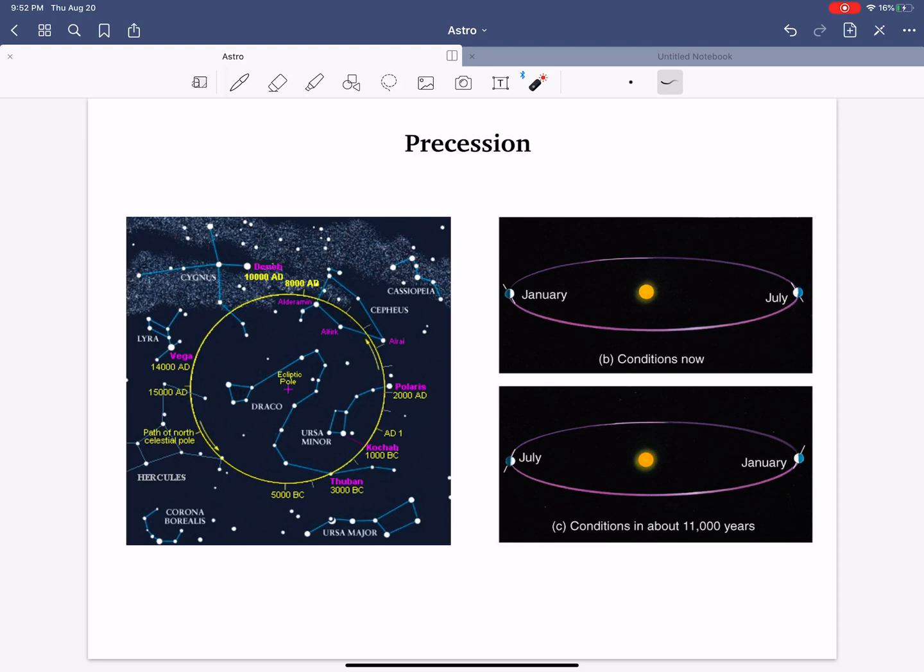And this incurs some interesting effects as far as the constellations. On the right side, above, is the condition now. The northern hemisphere, we have that in January and July on the left and right. In January, the northern hemisphere points away from the sun. So in January, at nighttime, we're looking over here, and we see constellations like Gemini. Orion's a big one, with the three stars in his belt, and he's fighting the bull. So we see that at night in the wintertime.